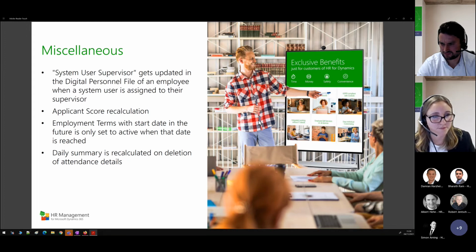Then the employment terms with a start date in the future is only set to active when that date is reached, which doesn't mean that if you enter a date in the future, you can't still set the contract to valid before that date. So no panic. This is just an automated way so that when that day is reached the employment term is set to active, because it happens that HR managers forget to do that, and then they have a draft contract sitting in there. We don't want that anymore. So now this is automatic.